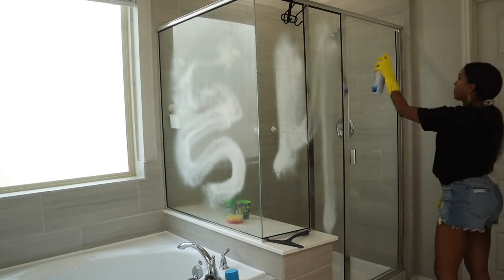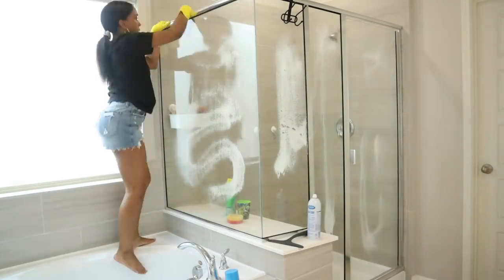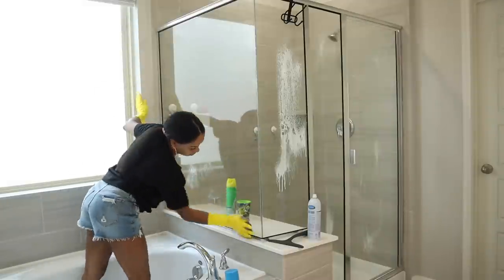So I didn't have to use the grime fighter on the outside of my glass, obviously, because there's not a lot of soap or anything on the outside. So I'm just going to be using the glass cleaner on the outside and just wiping that down with a microfiber cloth.